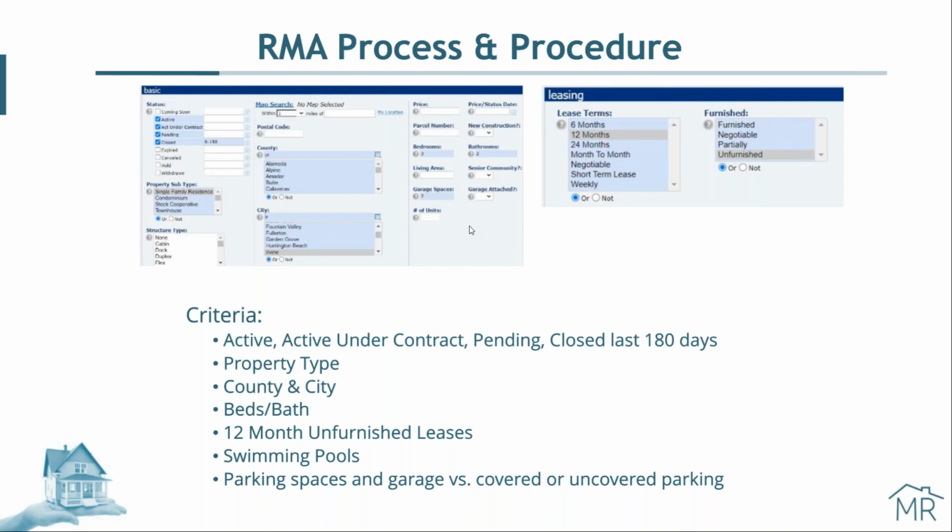You want to make sure that you're looking at the exact property type of the home that you're running the market for. You want to look at the county and the city and even take it one step further, the neighborhood. You want to only look at units that are comparable in beds and baths. And then you want to pull comps, if you can, that match the amenities of the subject. So is it a furnished unit? Does it have a swimming pool? Does it have a garage? Does it have a parking spot? We want to try to make it as comparable as possible.